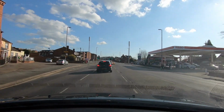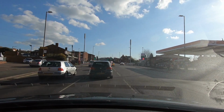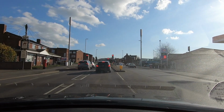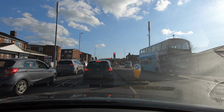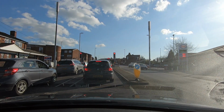I wonder if we do look as though we're a little far back, so I wonder if we're going to get through. And there's your answer, we're not going to get through first time, so we may have to wait for a little while whilst we let the lights go through the sequence again. So we just patiently wait here, and well, we can take in the view.